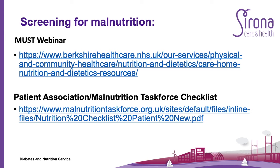All homes under CQC legislation must be using a screening tool, and we would recommend MUST.